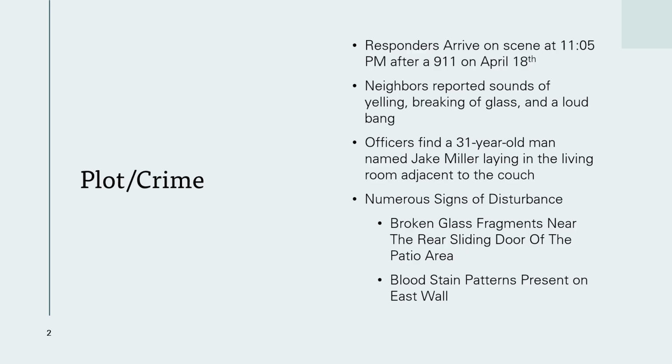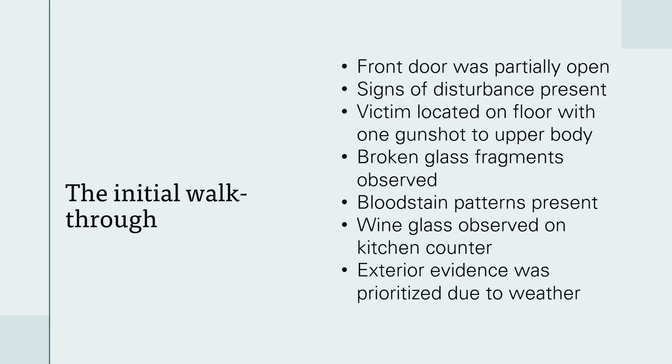Officers found a 31-year-old man named Jake Miller laying in the living room floor adjacent to the couch. There were numerous signs of disturbance, like broken glass fragments near the rear sliding door of the patio area. There were bloodstain patterns present on the wall. The initial walkthrough of the crime scene was first found when the front door was partially opened. There were signs of disturbance present.